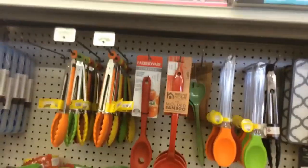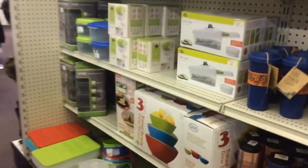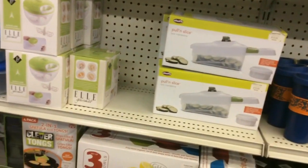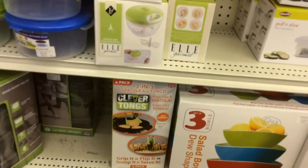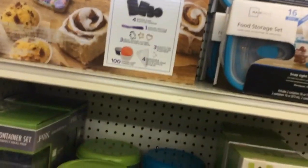Here we are in the kitchen section. Utensils. Again, this is all new stuff. Ice cube trays. I think those ice cubes are meant to fit in water bottles. That's why they're so small. Oh, we have some plastic, different plastic type things. Gadgets for kitchens, bowls. Better, clever tongs. How about clever tongs? Containers with covers. A baking kit for $20 that includes a variety of things.